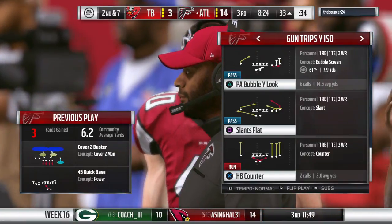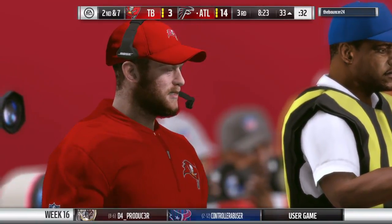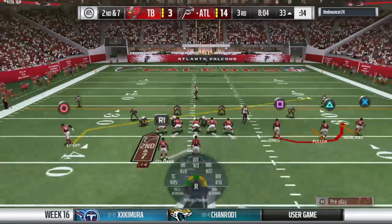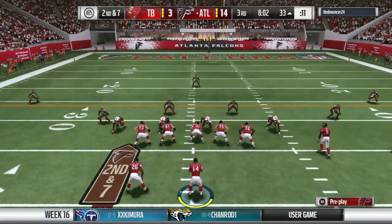Tough day, tough sledding right there, and it's been that way the entire game. Not a whole lot of room to ramble for him. Yeah, you're right. It's been that way all afternoon. Didn't get a whole lot better there. All right, here we go.